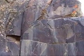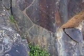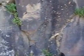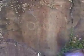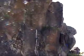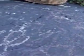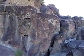This is at least 12 to 15 feet high from top to bottom. There's a barbell, or at least two circles up here. These chevron-like things are quite heavily repatinated. These are almost indistinguishable. There's some tally marks up here.